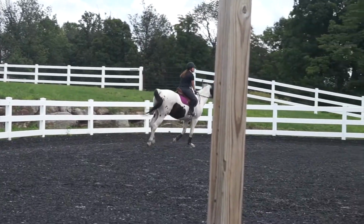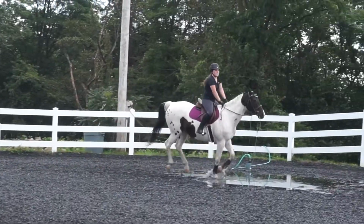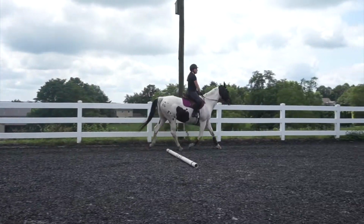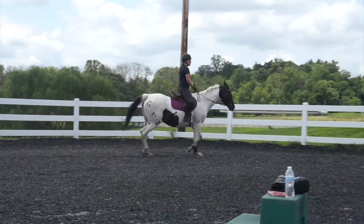Sometimes it's a bit hard unless I really lift them up high, just because she does tend to hold a higher neck set. So she stretched her neck a little bit through the water. And we're just cantering along the long side and brought down to a trot. And I was encouraging her to stretch a little bit more.